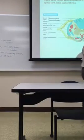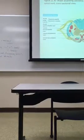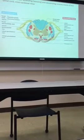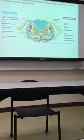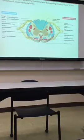In red, descending pathways. Again, the pathway name tells us a little bit about where the information is coming from and where it is going to. Here we have the tectospinal tract. Here we have the vestibulospinal tract. Here we have corticospinal tract and reticulospinal tract. Okay?